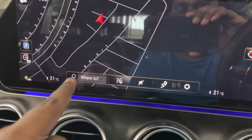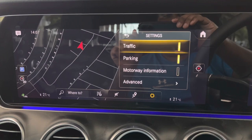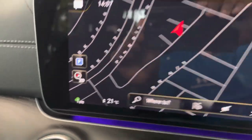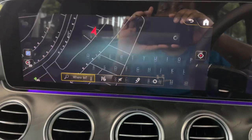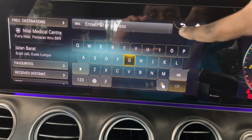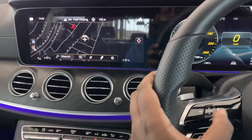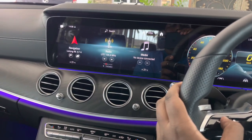So you can search points of interest, and then your settings, map settings. You can adjust your traffic, parking, motorway information, and advanced settings. Then you get your parking icon right here. Your map, you can change it to 2D and 3D view. And you can just search where to right here, and it comes up with a keypad like so. To go back, you just hit the back button. With the touchscreen function, it's much more convenient. Go home, just hit here. And then let's go to our next one, which is the radio menu.